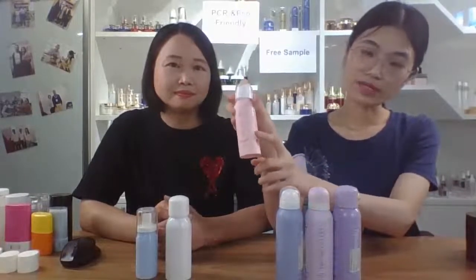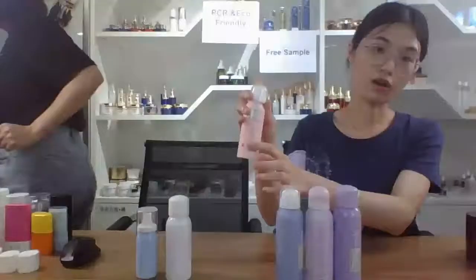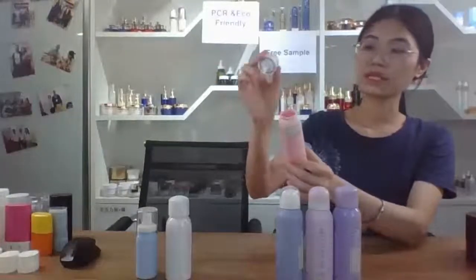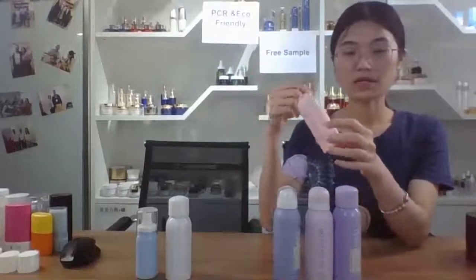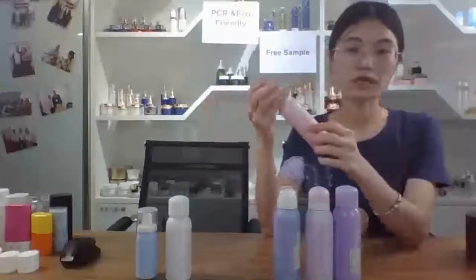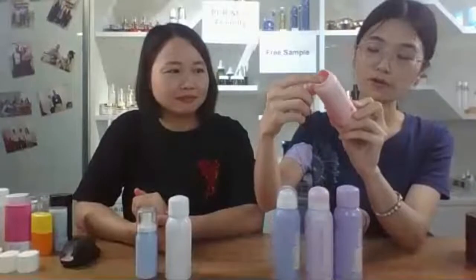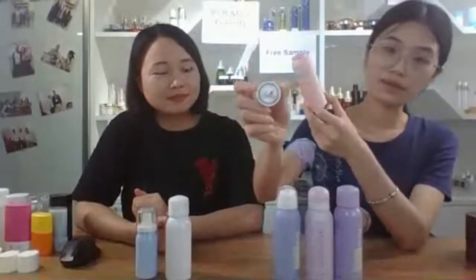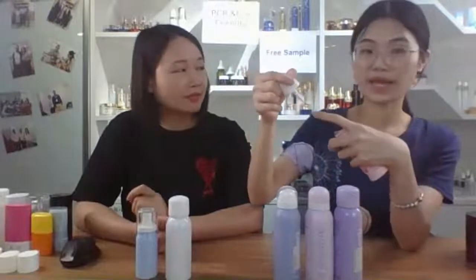This one is 100 millimeter in pink color, with one color silk screen printing. It's not easy to come off and is of very high quality. And these ones are the same style of sprayer. They are all the snap-in structure, so once we install it on the bottle, I will open it again. You can see the mouth of the bottle and the pump inside, with a tube.